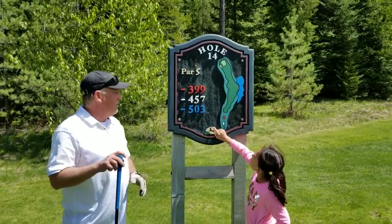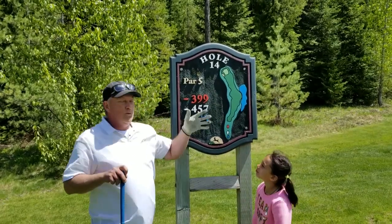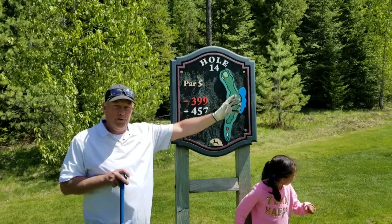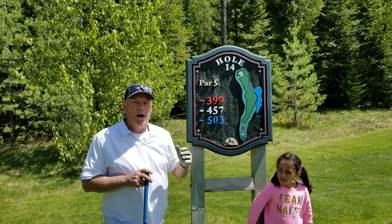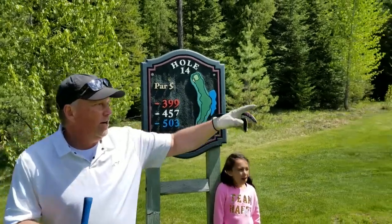Okay, here we are. We're hole number 14, and this is a par 5. What's really cool about this one is up on the left-hand side, just around the corner, and we'll shoot some video when we get over there. It's a big old granite wall. It's kind of impressive.